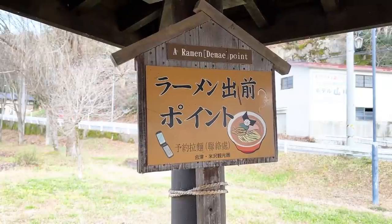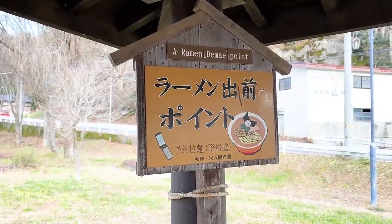But we're here at this park. It's a beautiful park. There's a river running along it. But anyway, let's eat some Yonezawa ramen. The restaurant is actually a proper ramen restaurant. You can eat at the restaurant, but you can also get it delivered at the park.